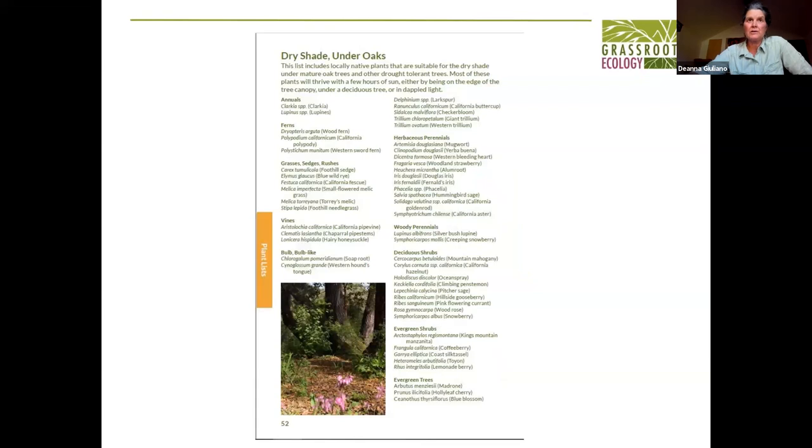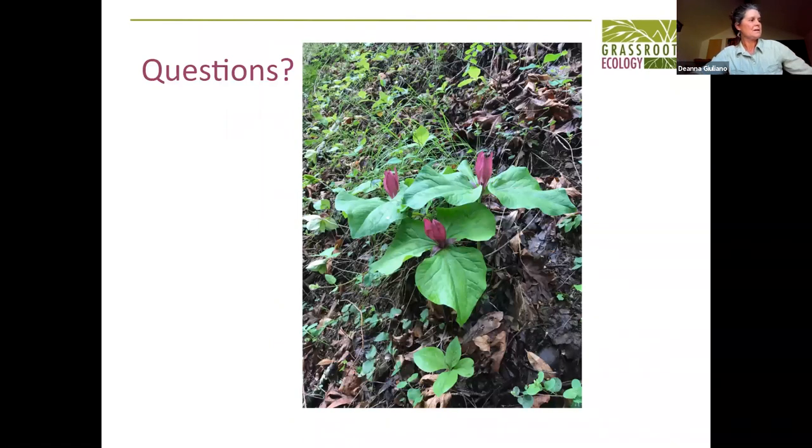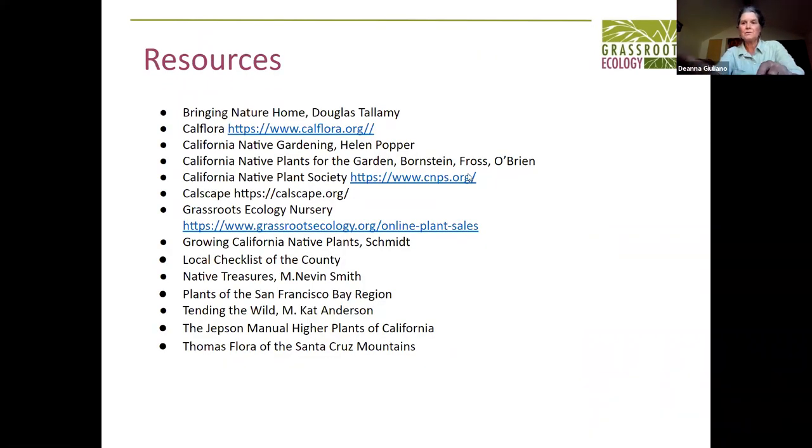This one's for dry shade under oaks. And then we list them by their different types: annuals, grasses, et cetera. And this is new, we created the 40 easiest garden plants. If you're a newbie and want to try your hand at gardening with natives to bring in some local fauna, this is the list for you. And I guess we can go to questions now. Oh, and I do have a resource page at the back.